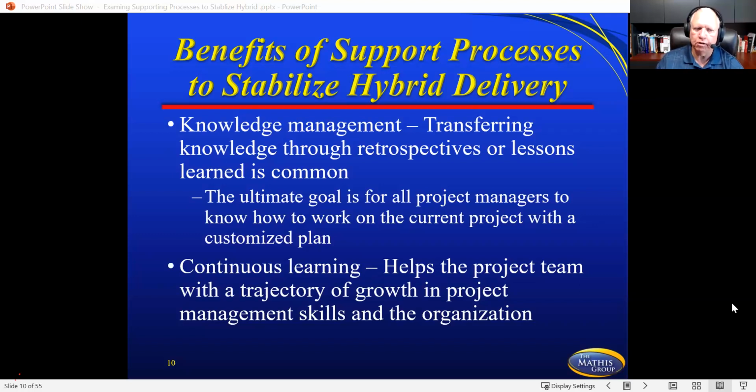So, but the ultimate goal is for all project managers to know how to work on current projects and to be able to customize that plan. So customization is key. If we're doing hybrid, you are running customized project plans because your project plans are not going to necessarily fit Agile, but they won't necessarily fit traditional.